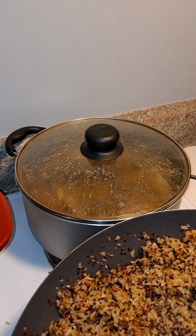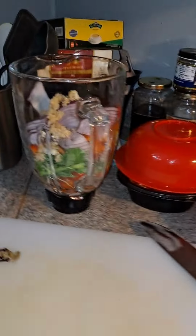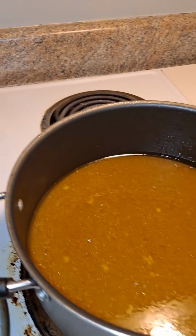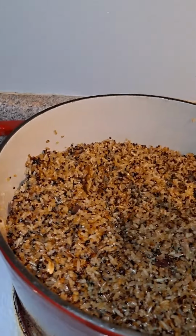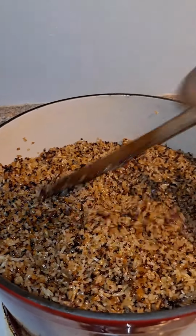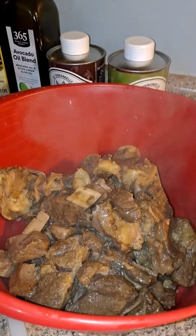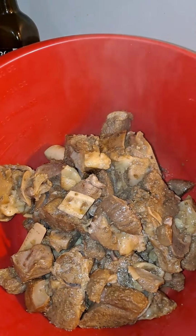I'm going to add the juice from the lamb meat and take the lamb meat out, and then I'm going to blend this up. So this is what the lamb looks like. All right, so this is the liquid that is left that I'm going to add to this pot, and I'm still browning this rice and quinoa up. And this is red quinoa, because it's the natural quinoa. And here is the lamb, and it's just falling off the bone, you guys.